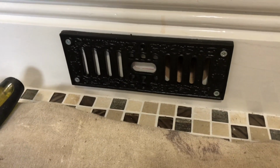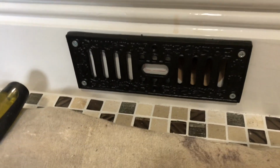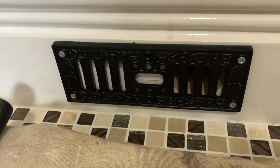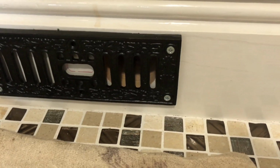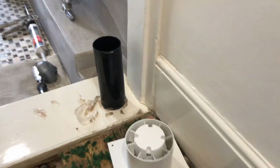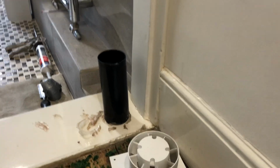That's just fitted on there temporary. I have got to put the other bit in and everything, but I just wanted to see what the crack was. But yeah, again, no heat coming through. So, what I've decided to do, I just pulled that out because it's just not doing anything.